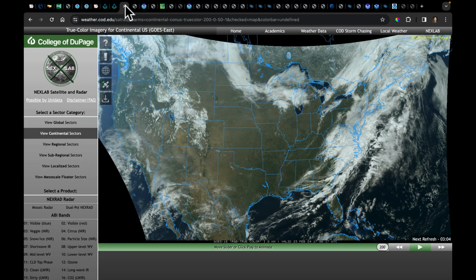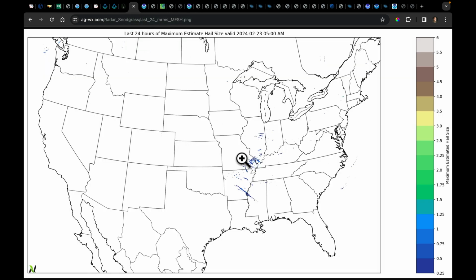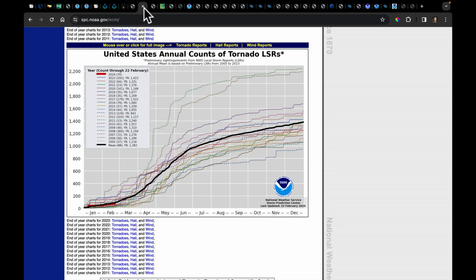But this morning, I was keeping an eye on the satellite data as we watched the showers and storms move over us. Yesterday, these were right over parts of the Mid-South, hitting this area with some hail. In fact, just to show you, this is where we had some hail yesterday. Thankfully, the storms coming through here are not producing severe conditions right now. But just so you know where we stand, currently, as of this point in February, we've had 70 tornadoes reported nationwide. The 10-year average is 88.